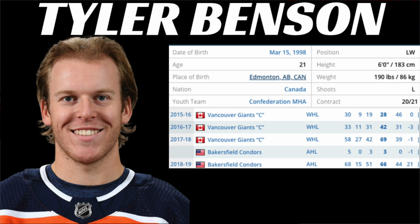He sees the ice very, very well. His skating is something that's been continuing to be improved upon over the past couple of years. He's likely never going to have elite speed, but at one point his skating was more of a knock on his game, but it certainly has improved over the past couple of years. It's at a point now where you can probably say he's an average skater instead of below average, which is great.